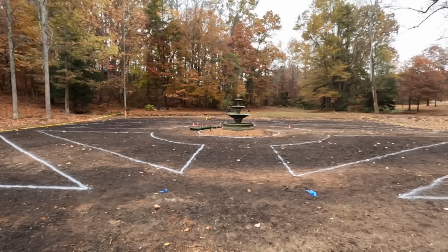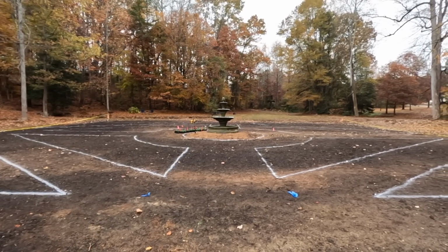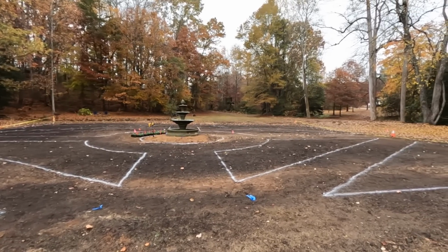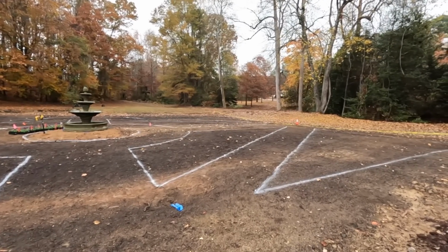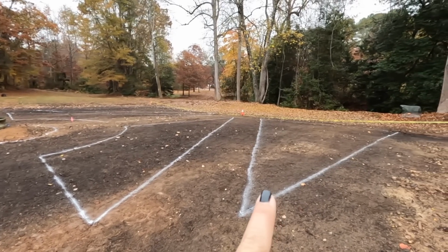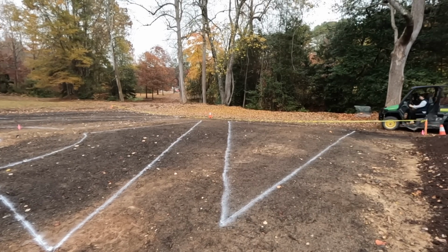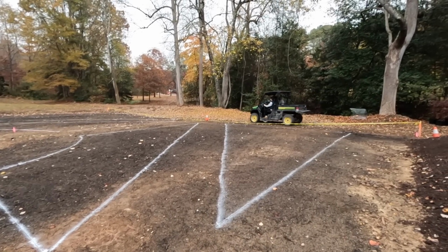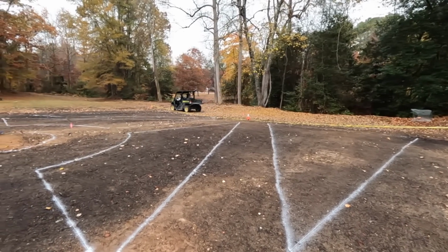So what you're seeing is we've got paths here and then the two paths that go off to each side. The beds are going to be exactly symmetrical. So in each corner, we've got two flower beds. The four corners are perfect triangles. That will house a lot of the perennials and shrubs. And then we will have some annuals probably in there, especially this year.